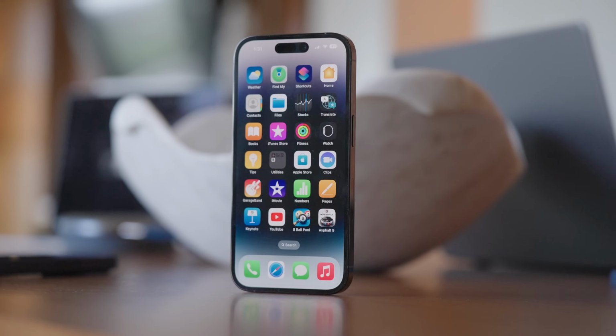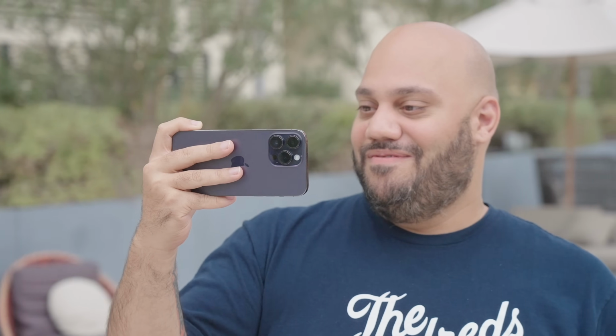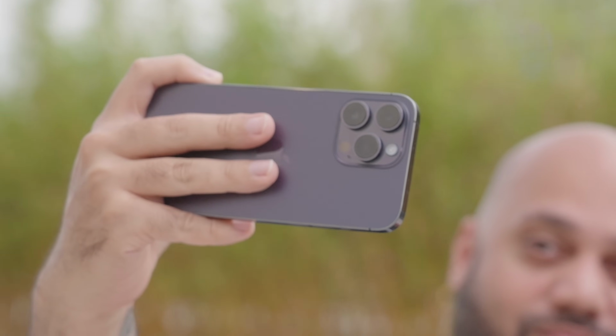The camera's also better on the 14 Pro with a dramatic spec bump from 12 megapixels to 48 megapixels, and also an added extra focal length, an autofocus on the front-facing camera, and also a better flash.